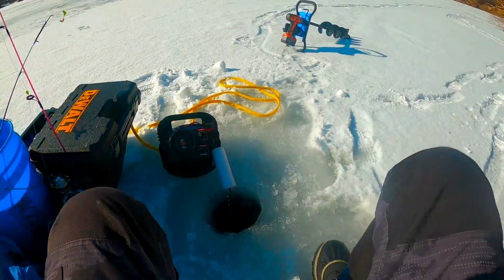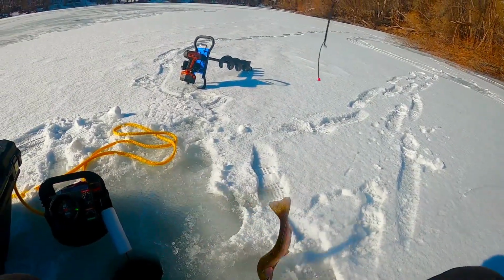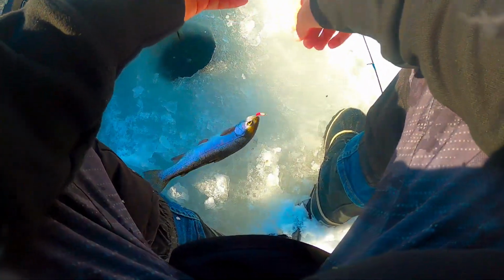Oh, wait. There's something right there. Oh, it's a trout. Holy crap, that's a nice one though. That's actually a pretty big one. Right when I said there's no action, he shot up from the bottom. See, I normally hate trout, but when they're kind of big, like if they're over 15 inches, they're pretty cool. Okay, you gotta stop moving that.